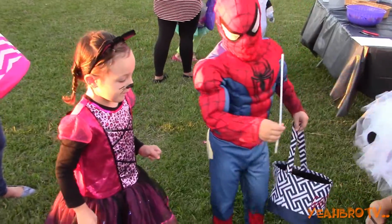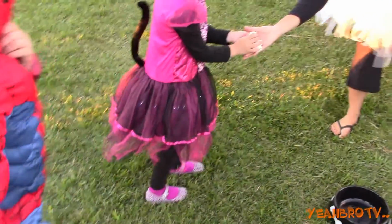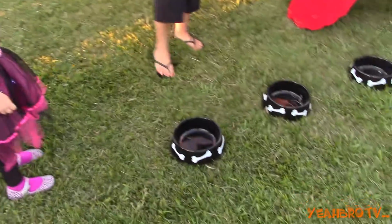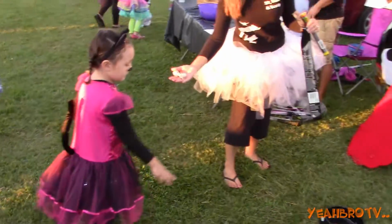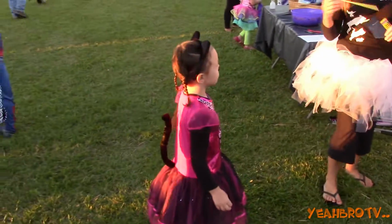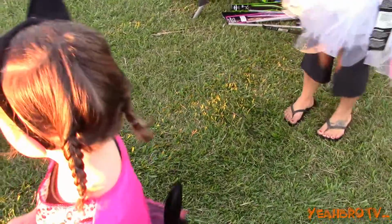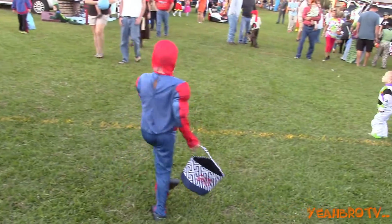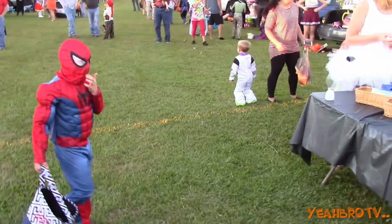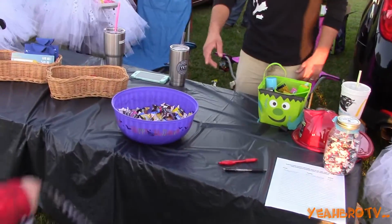Sissy's turn. That is awesome, bub. A little lighter, sweetheart. Thank you so much. Awesome. Get your basket back. There's some candy in there, bud. See if you have some candy.